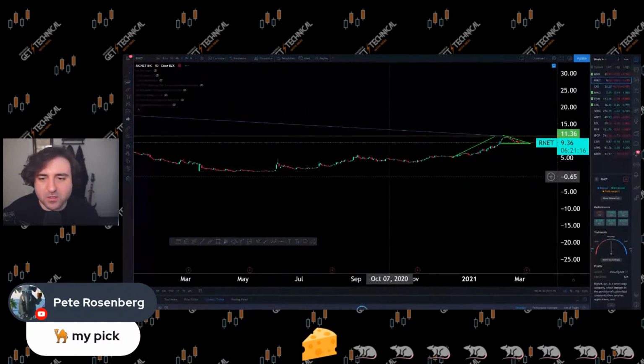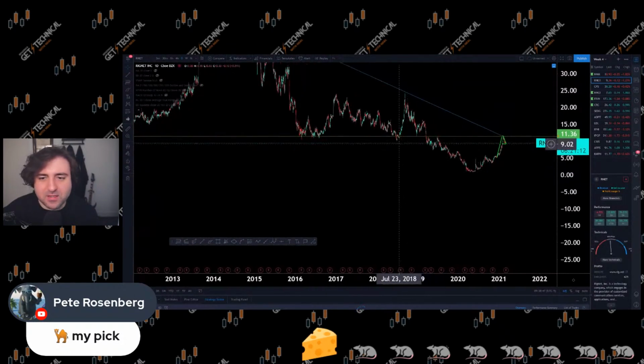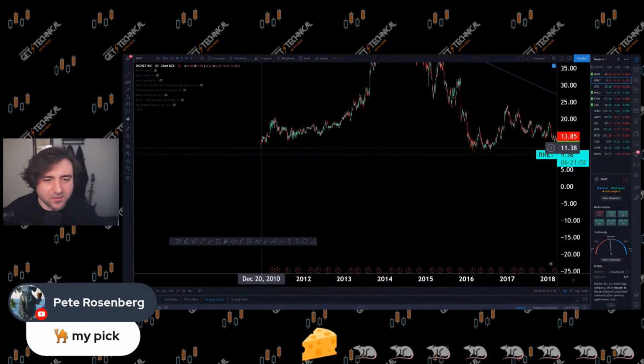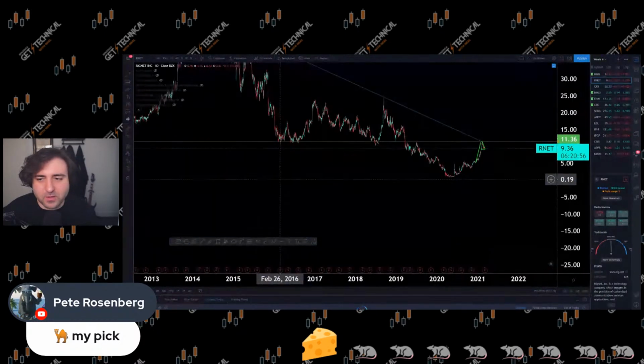We turn on the daily so we can get some more detail. And we can see that it showed up at various points of consolidation. It was kind of the point of control for this double bottom pattern. And then look at this. It goes all the way back to basically where the stock started when it IPO'd. It's cool how that works.